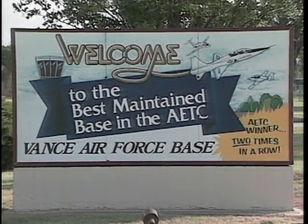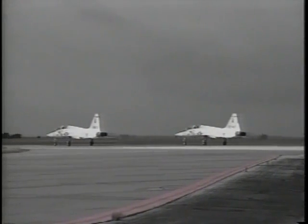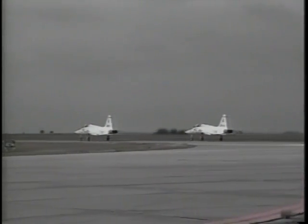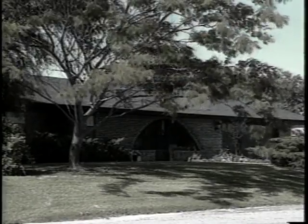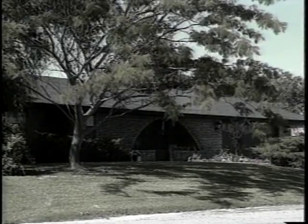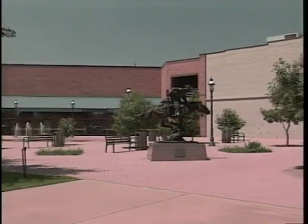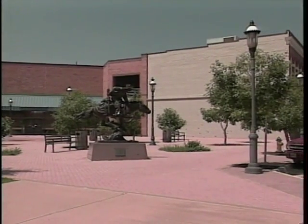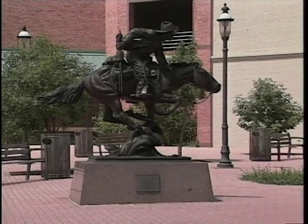Vance's relationship with its host community, Enid, is one of the best in the Air Force. Enid's location is convenient to Oklahoma City, Tulsa, and Wichita, Kansas. Housing costs are reasonable, with a typical 3-bedroom, 2,000-square-foot house, in an above-average area, running about $75,000. A restored historical building houses the Cherokee Strip Complex Center, a 37,000-square-foot complex of exhibit and meeting halls with on-site parking available for community use.